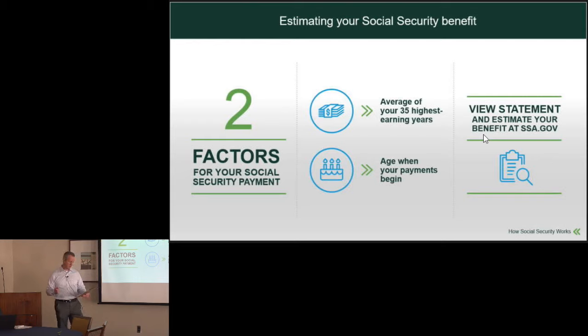The most that you can receive in 2019 from a Social Security benefit at full retirement age, not at age 70, but your full retirement age, so 66 or 67, is $2,861. That's the most they'll pay you in 2019, unless you defer to age 68, 69, 70. That's a monthly payment.